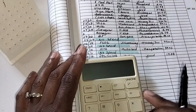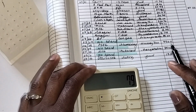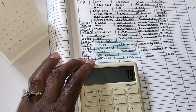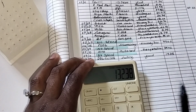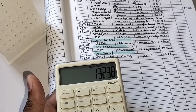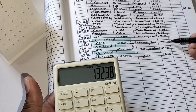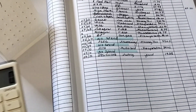So we spent $79, and that was a bill. So that's a regular recurring expense. It's going to be paid every month. $34 for a Metro card and $19.38 for food. We spent $132.38 in the last week. $79 was a bill, $34 for transportation, and $19.38 for food.